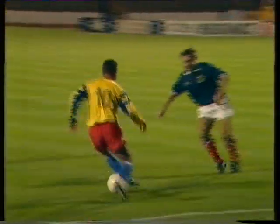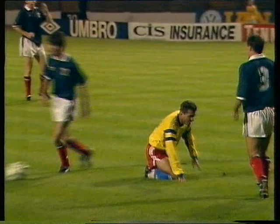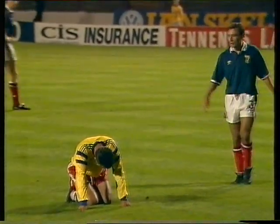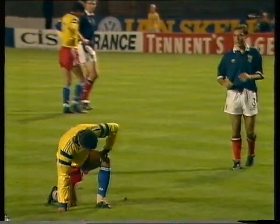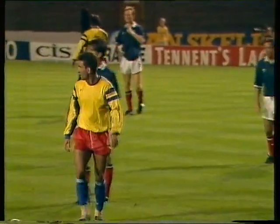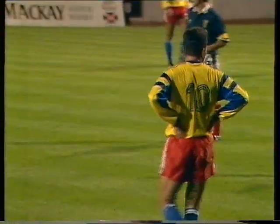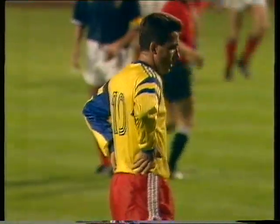Scotland persisting with their zonal approach. No man marking here. Hadji didn't appear to have much contact there from Malpass. He really does have an immense turn of pace. He changes pace brilliantly, Billy. He's got this little burst. He's very explosive in those situations. I think he made and created that foul, to be honest with you.